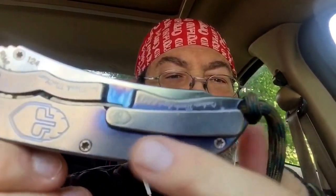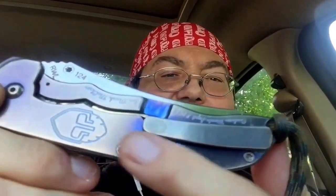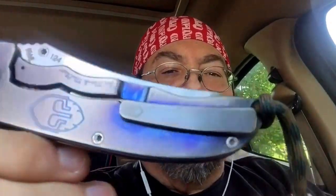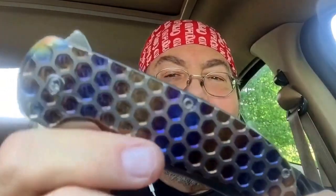And you can see as some of the pattern has, or the anodizing has faded a bit, actually been worn off, because I have carried and flipped this knife literally thousands of times, I'm sure. And it is very, very sharp. I would say it's every bit of 85% as sharp right now as it was the day that this knife arrived.